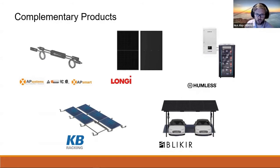For your energy storage needs, Humless fits in seamlessly with FIMER. Great energy storage device, has a lot of features that you might not see in other energy storage systems. So take a look as well. KB racking, fantastic, really efficient, easy to install and design with, flat roof ballasted system. And BLIKIR, which I'll talk a little bit more in depth about now.